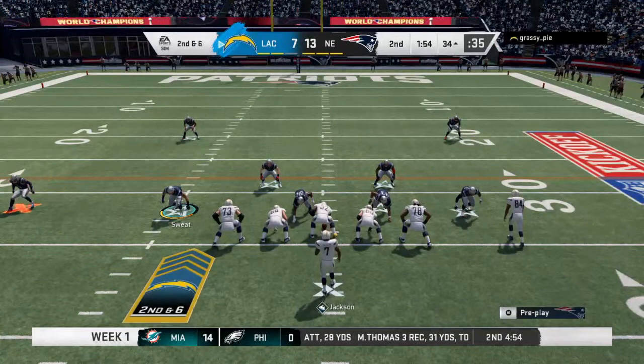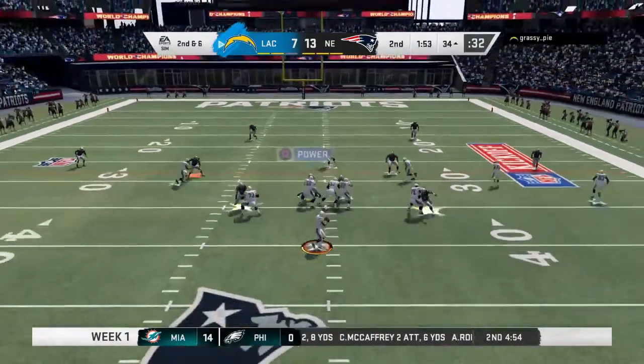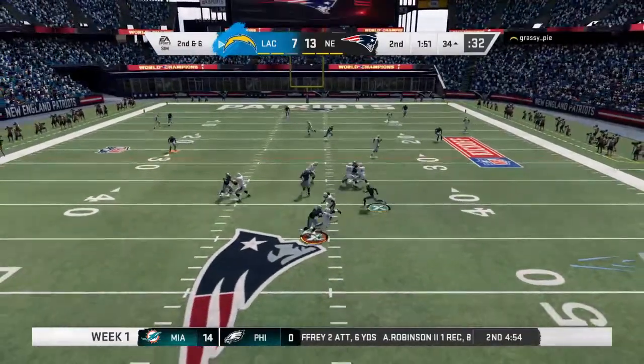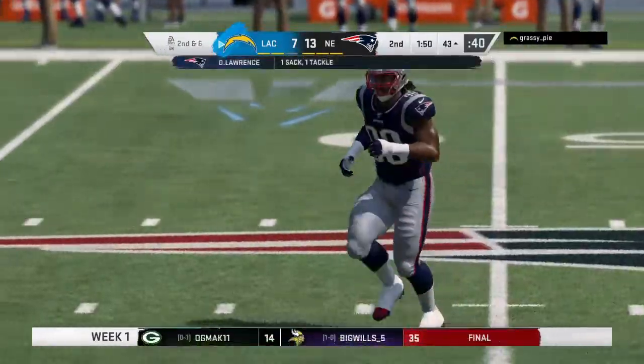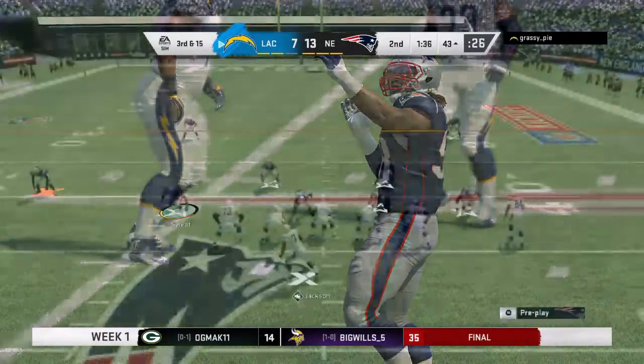Looking to throw again on second down. Jackson, nowhere to escape, and he goes down. DeMarcus Lawrence with a sack.